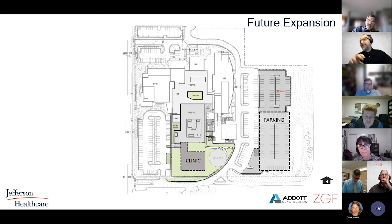I've indicated a drop off in the center there. There might be a new front door at that point, because if you have more parking on the east side, they need to get into the clinic space, and that will be a new connection point. So something to think about for the future for sure.